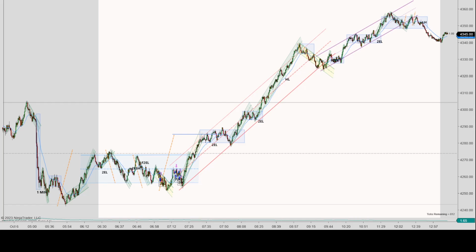October 6th, 2023. This is the S&P 500 E-Mini Futures on the 2000 tick chart on the NinjaTrader 8 platform. This is what the charts look like today. There was a very, very strong rally that occurred for most of the day after about an hour of consolidation. The only economic data that came out was around 5:30, which is about right here.